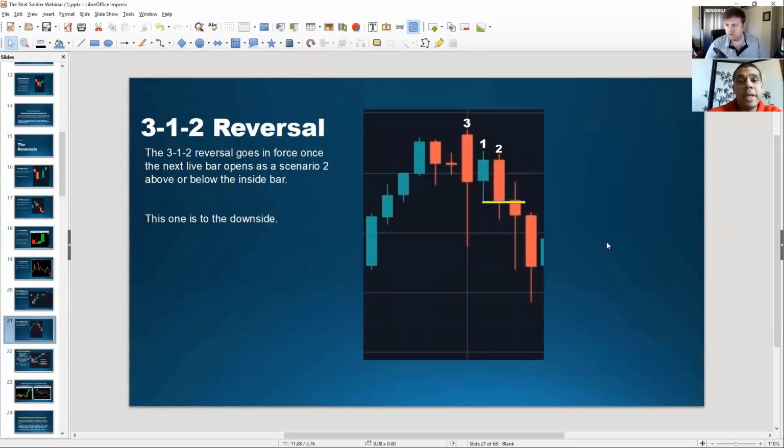This is reversal to the downside. As you can see, the price was going up. This thing's awesome. And then, okay, this is kind of wonky. And then the inside bar, and then you got that outside bar. Bam. All right.